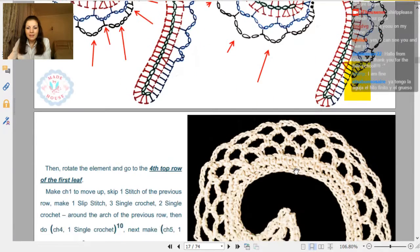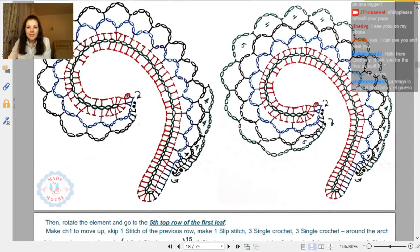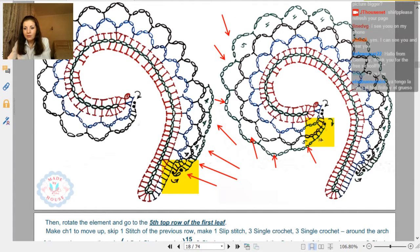Again we need to turn this element and move back. This will be the 4th row of the first leaf, and you can see how to start in this area. We have 1 chain loop to move up, 1 slip stitch, 5 single crochet, and start to make arches from 4 chain loops. Just at the end of this row we have slightly bigger arches from 5 chain loops, 6 times, and finish this row in this area. We have 4 single crochet and 1 slip stitch.